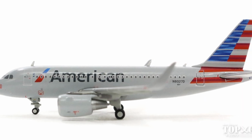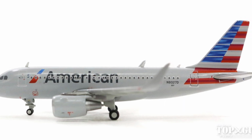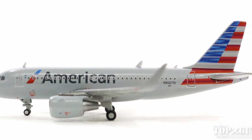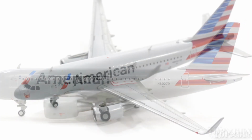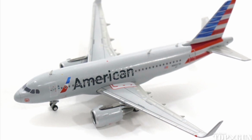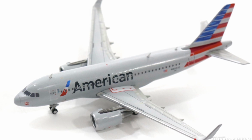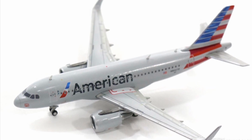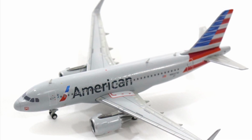The mold has actually been a little bit improved by JC. They've slightly manicured the nose. I think they've slightly modified the nose gear too. It has been looking better in recent releases, I admit. Still, obviously, way inferior to the Panda A319 and now the NG A319. And arguably the Aero Classics A319 as well, even though that doesn't have aerials and has weaker gear.